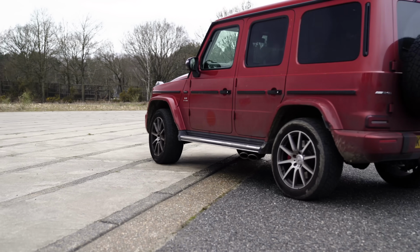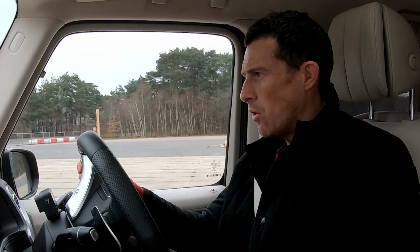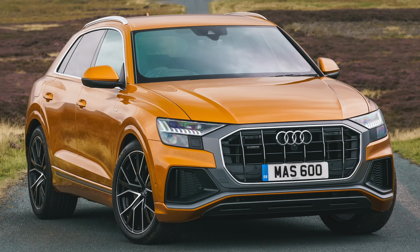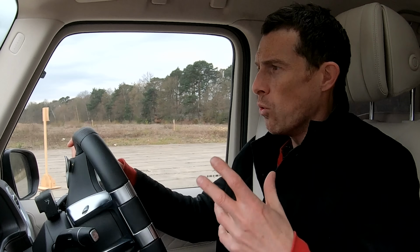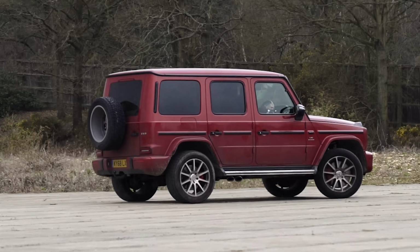While this new G-Wagon is way comfier than the old one, it's still not as comfortable over bumps as something like a Range Rover, an Audi Q8, a Bentley Bentayga, a BMW X7. All of those cars get air suspension. This doesn't have it, it just has normal coil springs, but you do get adaptive dampers.